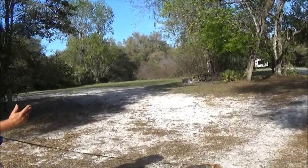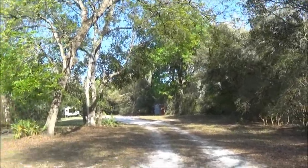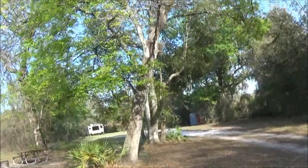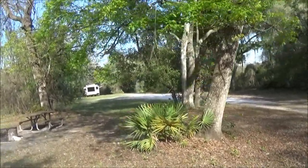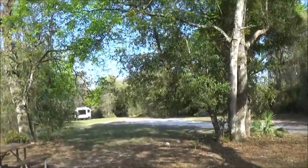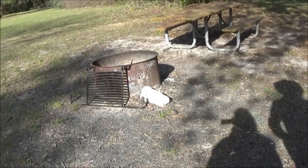If we forget something, we're 10 minutes from home. We can always leave and come back. So that's kind of nice. So it looks like it goes way back in there. I don't know if there's all kinds of camping sites out there or not. We'd have to look at the map and see. We're not going any farther, because if we came in here, we'd get a code, and then we can drive in here and camp.